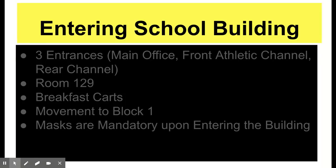Our expectation is that when students arrive into our building, they will report directly to their Block 1 class. We do not want students congregating in the lobby areas. Our goal is to promote social distancing and report directly to class. Last, all students, staff, and visitors are required to wear a mask upon entering the building. If you are unable to adhere to this expectation, you need to select the e-learning option.